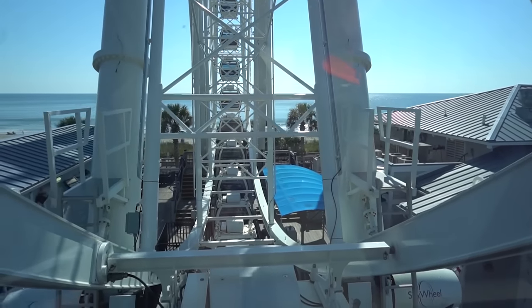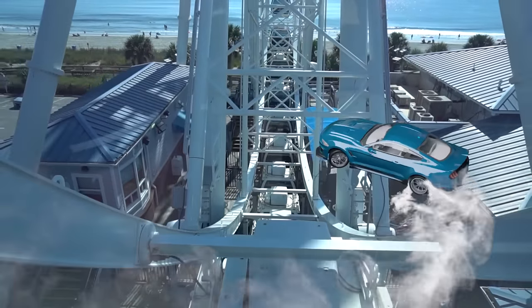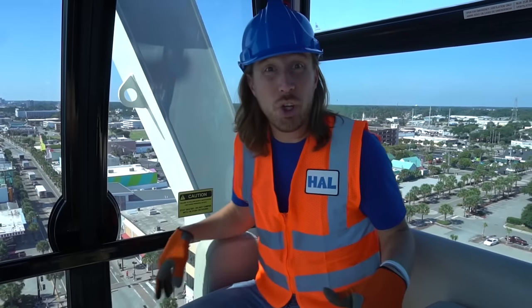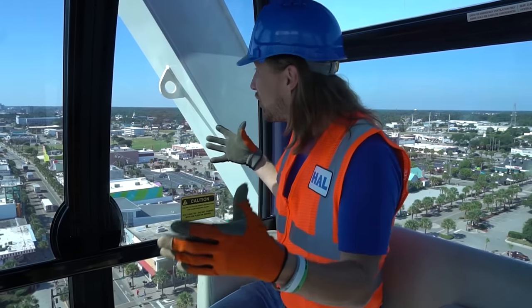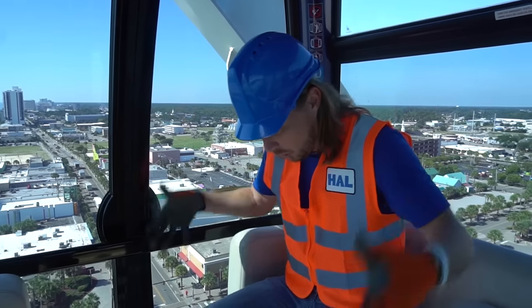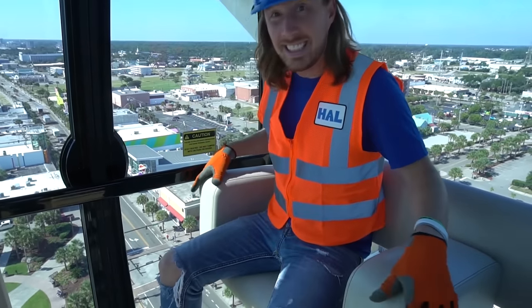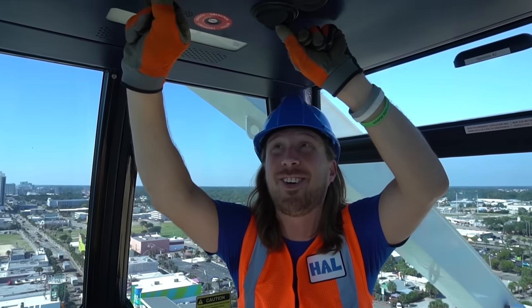And did you know that each one of these gondolas costs the same amount as a new fancy sports car? Isn't this attraction awesome? You get all these really cool views. Check all those views out. And of course, you get to sit in this really nice gondola with a glass floor, some really nice seats, and air conditioning. How cool is that?